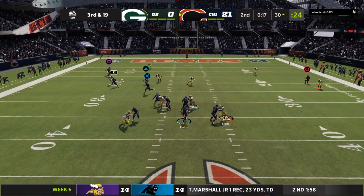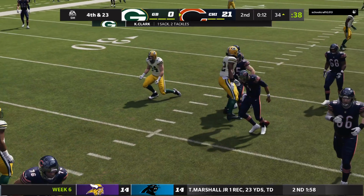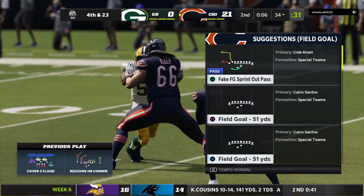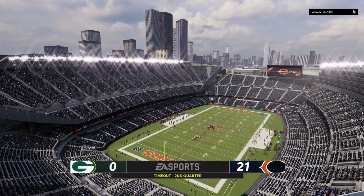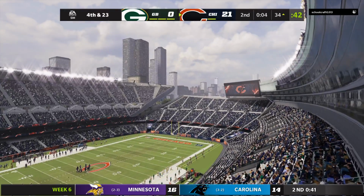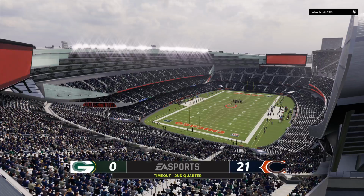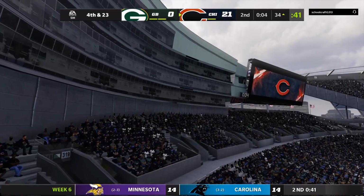Now Fields. And he's going to go down here, a sack. They push him back to the 34. They could not contain Kenny Clark as he gets home for the sack. And with just 4 seconds left in this first half, a timeout call. And they're going to take a timeout defensively. So with 4th down coming up, they go ahead and burn it and say we'll see what happens.